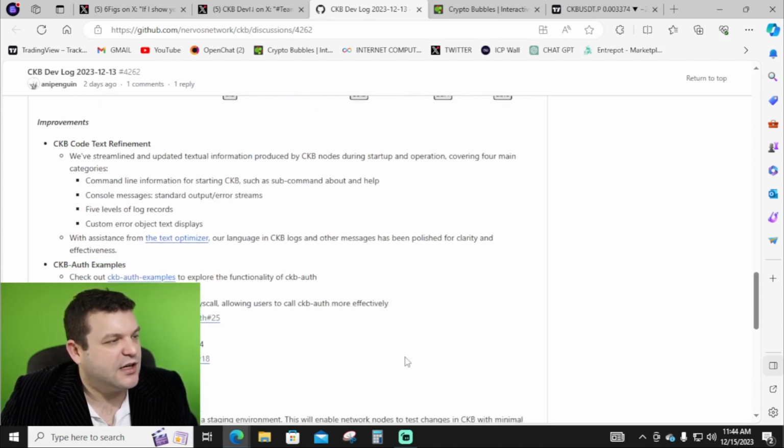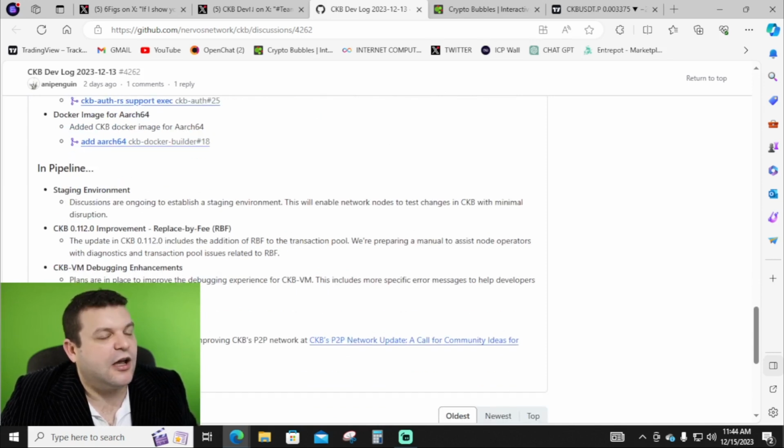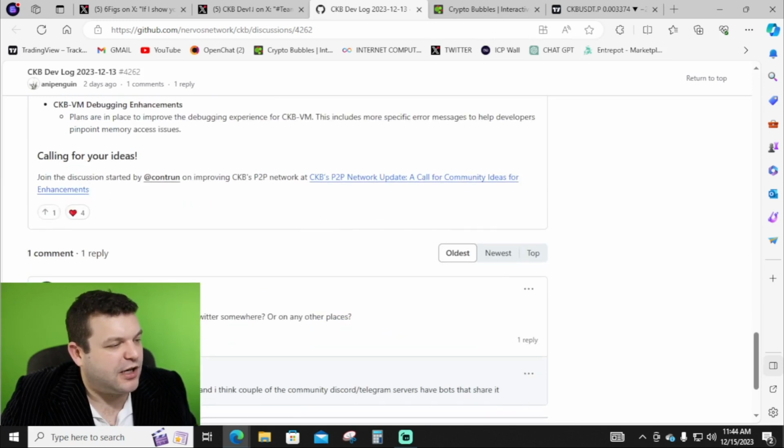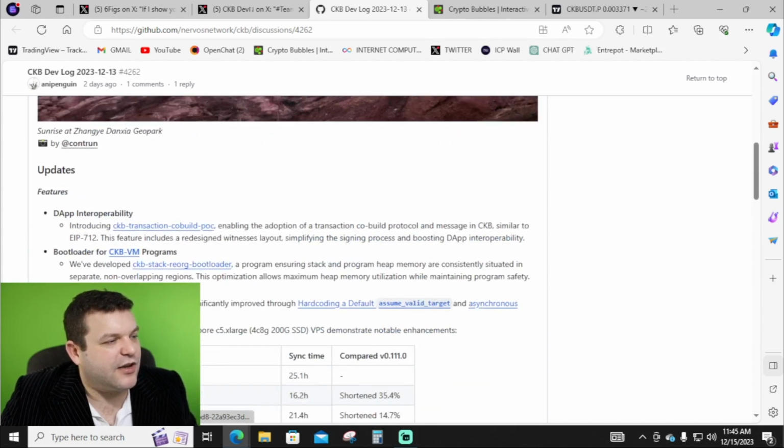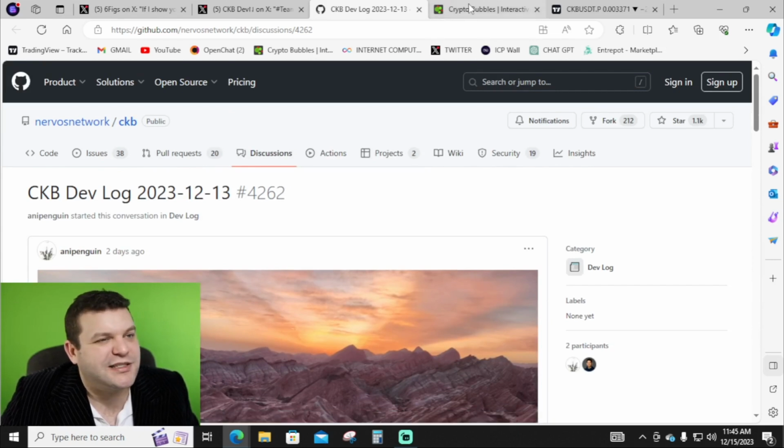So the improvements, CKB code text refinements: basically, they've streamlined and updated textual information produced by nodes during startup and operation, covering four main categories. This is going to be kind of interesting to see how all this works out. Looks like they are working on a staging environment and some virtual machine debugging enhancements. So there's a lot of stuff going on within CKB Nervos Network on the development side of things.